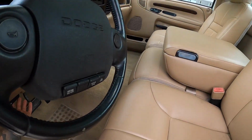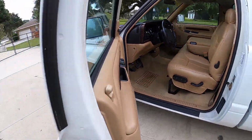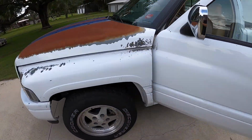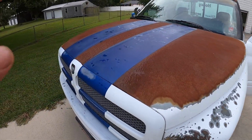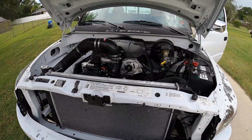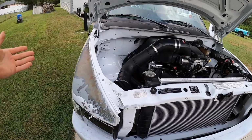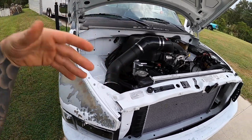So if you guys are interested in this, it's also got the new vintage gauges as well. This thing is a clean title truck. It only has 23,000 miles on it, documented with Carfax. If you guys want to buy this thing, like I said, we kind of have to make some room in the shop for some other stuff. As always, if something doesn't sell, we'll just continue to work on it and continue the build.